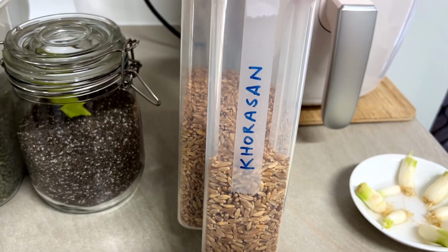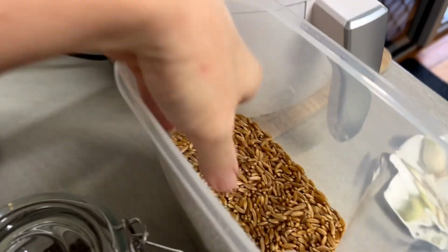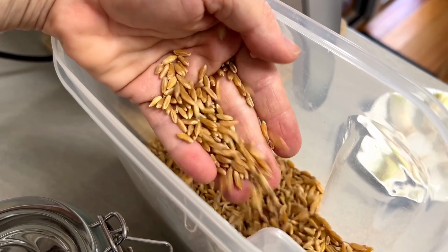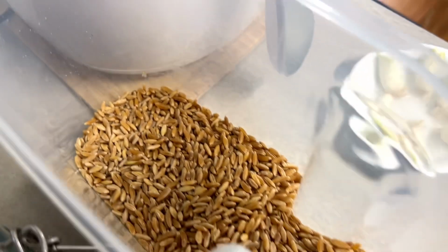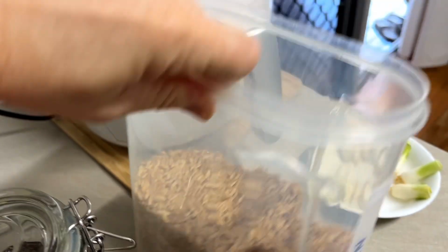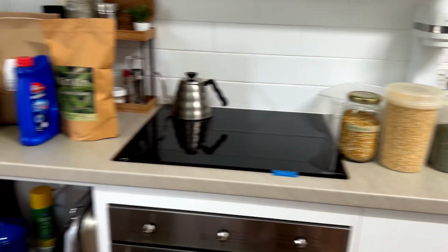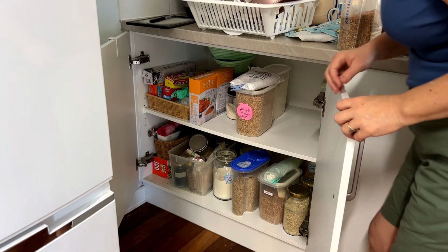And this is the gorgeous Khorasan or kamut grain from BioOz in Parkes in New South Wales. This is a relatively new grain that became available to Sovereign Foods last year, and they've got plentiful supply of it. So if you're into ancient grains for bread making, get your hands on some of this BioOz Khorasan grain. It is absolutely beautiful. It mills up wonderfully, and I've been making some gorgeous bread with that. So you can see I've got a pretty amazing variety of beautiful whole foods to make my bread with, and other things too.